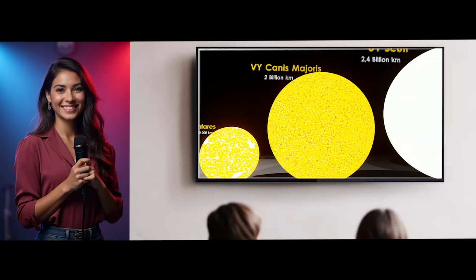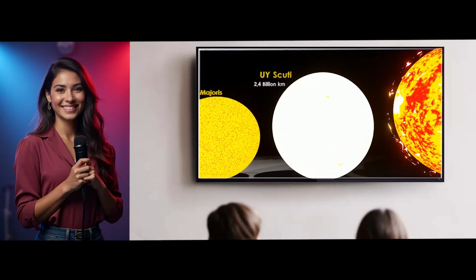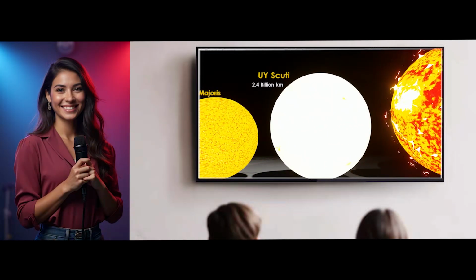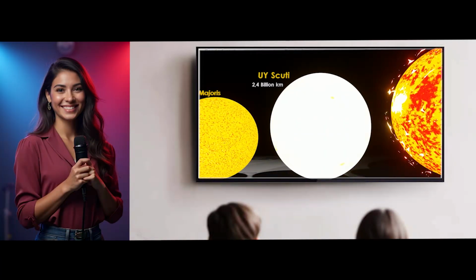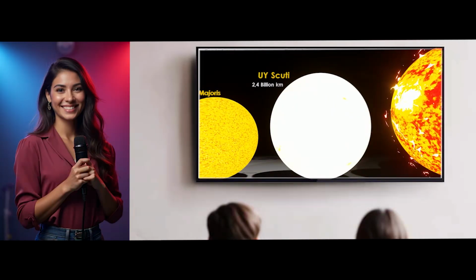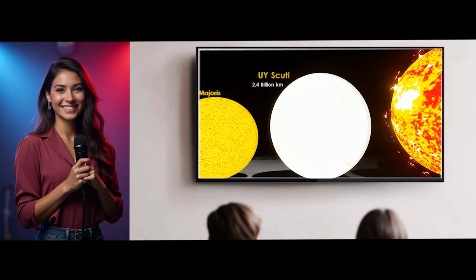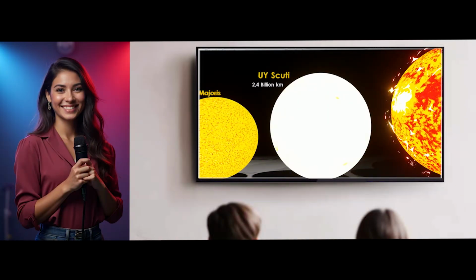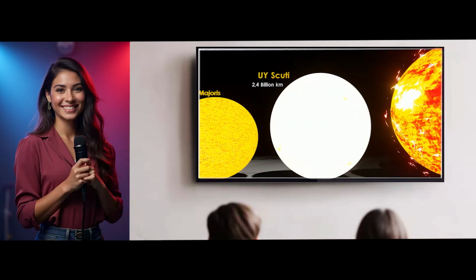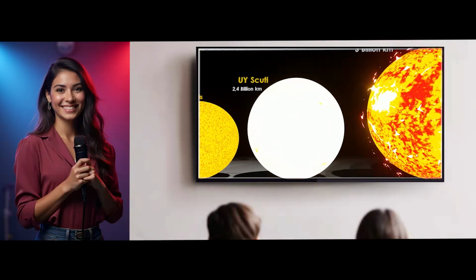UY Scuti. And just when you thought it couldn't get bigger, meet UY Scuti. This star is another top contender for the title of the largest known star. Its estimated diameter clocks in at roughly 2.4 billion kilometers. That edges out even VY Canis Majoris. The sheer volume of UY Scuti is almost impossible to wrap your head around. Get this. You could fit approximately 5 billion stars the size of our own sun inside it. 5 billion. The universe is truly filled with wonders on scales we can barely fathom.